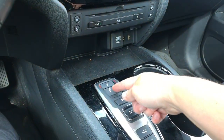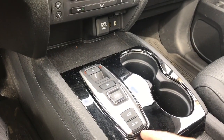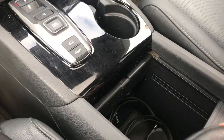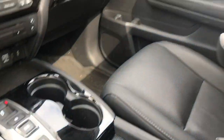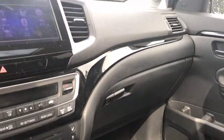So there's park, reverse, neutral, drive, and then auto stop start for less idle time, a couple of cup holders, and then there's a little bin. You can open this up. The 2 headrests or headsets are in there for the DVD player. You've also got armrests for both driver and passenger for your comfort, and you have a glove compartment there.